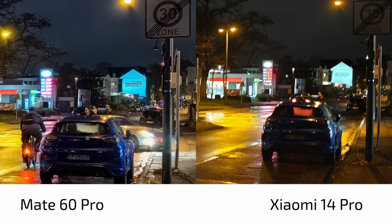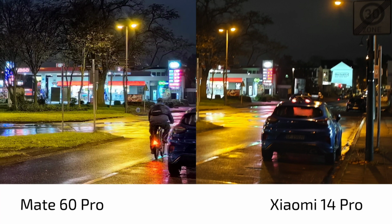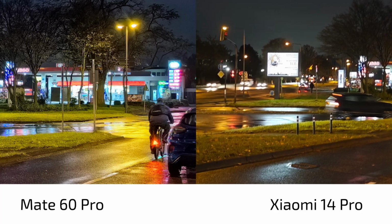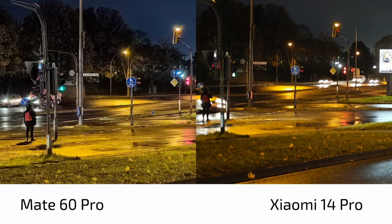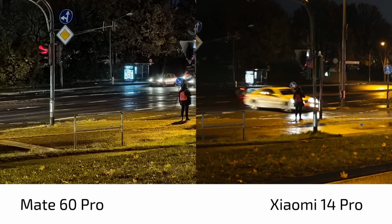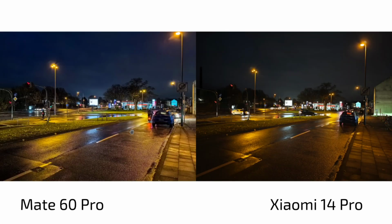And so we have a bit of a noisy picture on the Mate 60 Pro, but it is way sharper, way more detailed. You can see this shakiness on the Xiaomi 14 Pro made everything very soft actually. We have a bit less overblown highlight here on the Xiaomi 14 Pro, which preserved the highlight by having a little bit less ISO here. But nevertheless, I think we have a better picture in night mode by default, with the default camera settings, with the Mate 60 Pro, which is quite surprising, because I think Xiaomi has to learn a little bit here and still improve their software algorithms a bit.